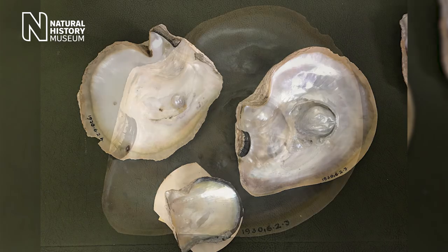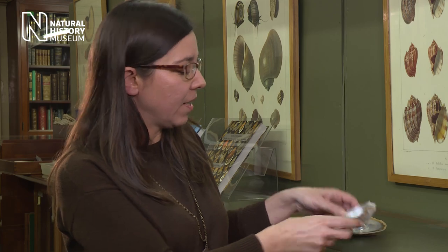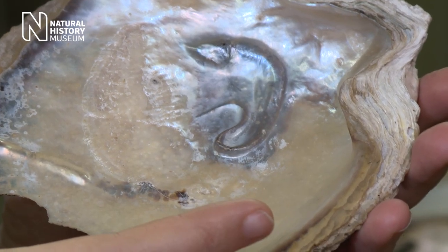We have millions of bivalve mollusk specimens in our collection. In some of them we can see the pearls being formed inside the shell. Perhaps the most interesting and precious specimen to us is this one here, donated to the museum in 1886.